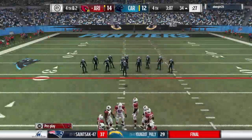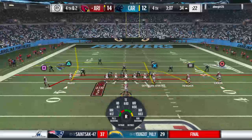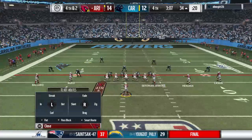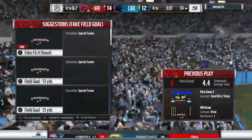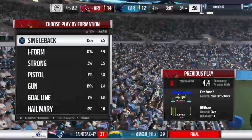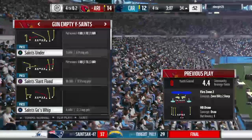And here's a big one now. Trying to hold this lead. They're going to go for it here on 4th down. And now we get a timeout called on the defensive side of the ball by the Panthers. It's just their first. They'll be down to 2 remaining as we step aside here in the 4th quarter.